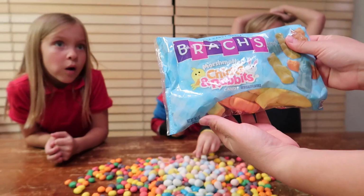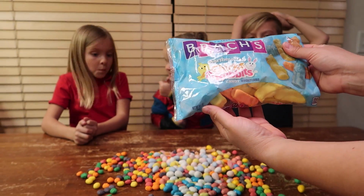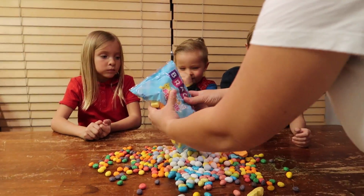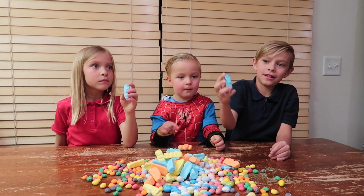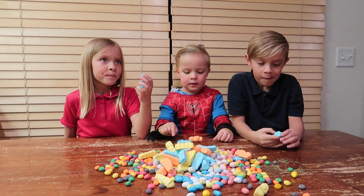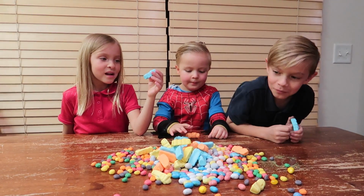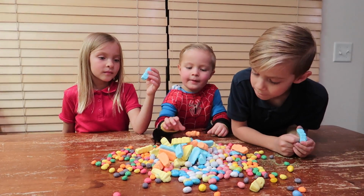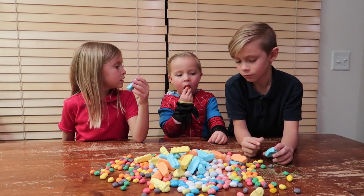These are Brock's Marshmallow Chicks and Rabbits. Ooh. I've never seen these before, so let's see what they look like. Those are cool. Hey guys, since they're bunnies, maybe we should do the Chubby Bunny Challenge with them. Oh yeah. Since they're bunny-shaped marshmallows. Okay, we're gonna see how many we can fit in our mouth. Okay, William's starting. Everybody put one in.